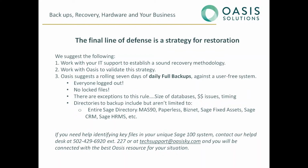Also, depending on the timing of the backup, you may not be able to use that to restore from. So if you're doing it for 7 days, then you have a much better chance of only losing up to 1 week's worth of work versus several weeks or several months.